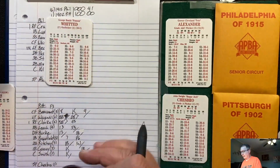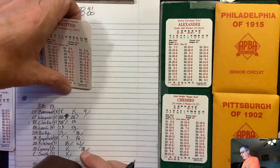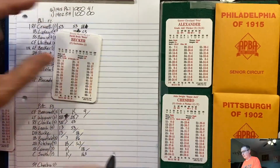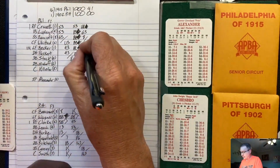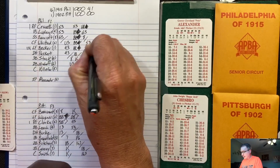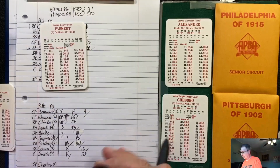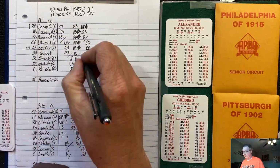Pirates staring an upset right in the face. 23-27 for Whitted. Grounds out to third. Becker, 35 is a walk on a 14. After that grand slam, he's a little skittish. Chesbro is 63. 31 is a fly out to center.